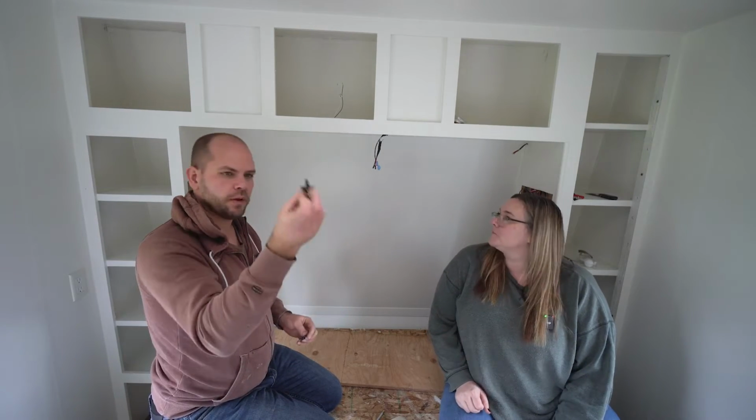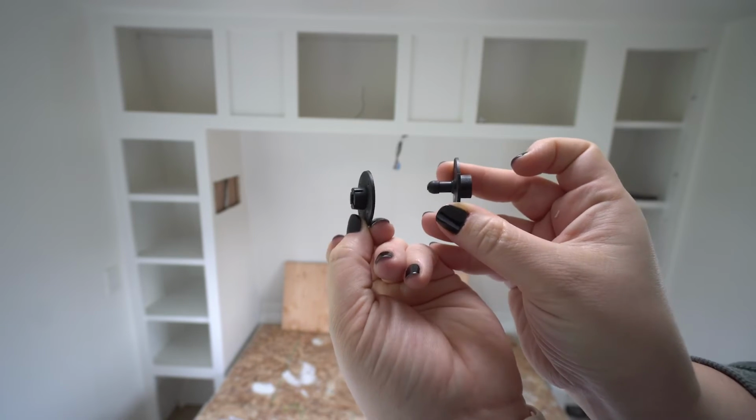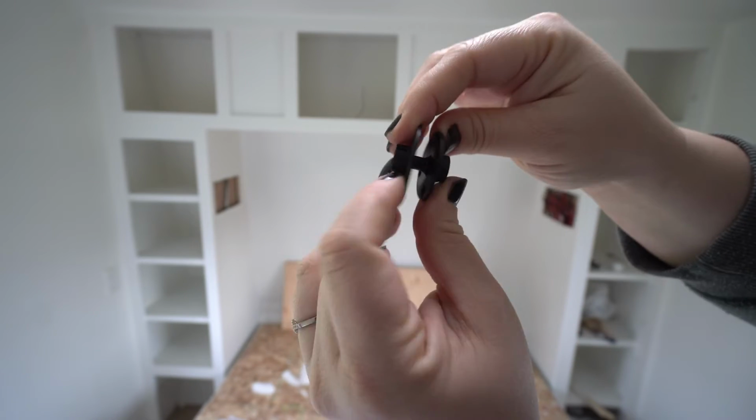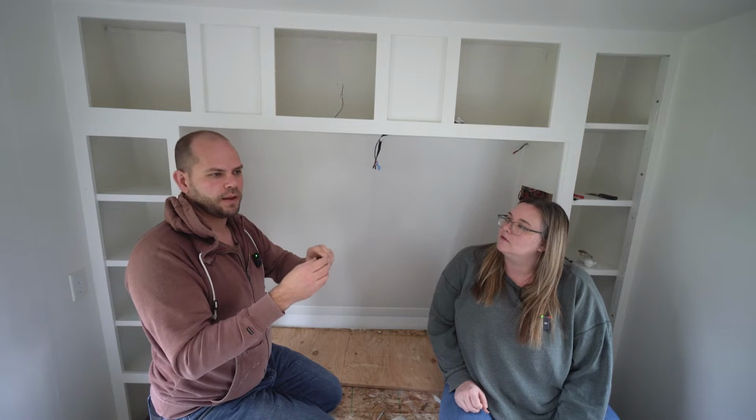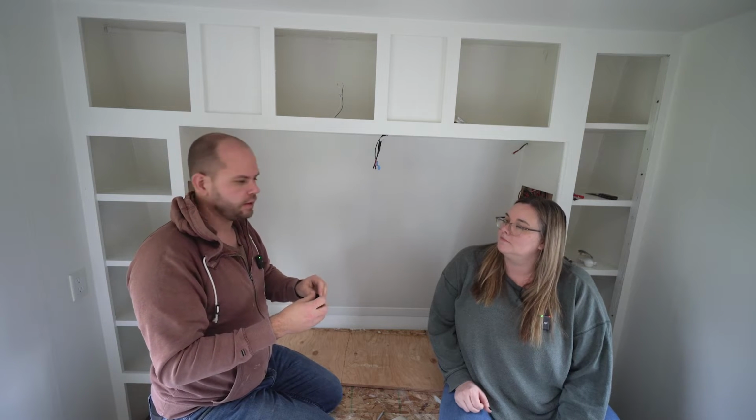Here. So you have two parts, a male and a female side, and we'll put these onto the board, and then you have these that go on the wall, and then they click, and it's a nice tight fit. I forget, they have a weight capacity, and we're well under it per clip. I can look at that after, but it's good, so you can trust me.